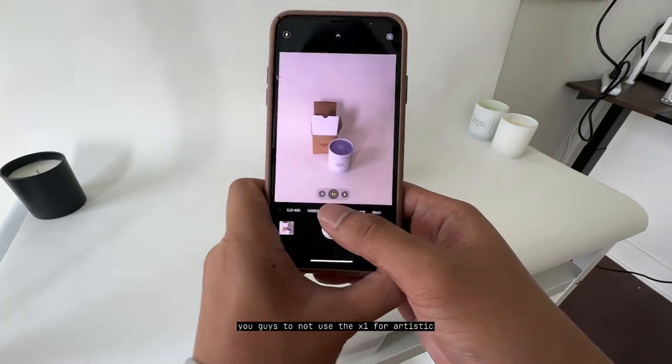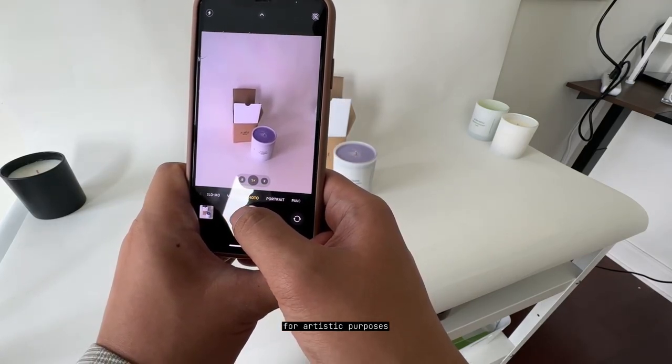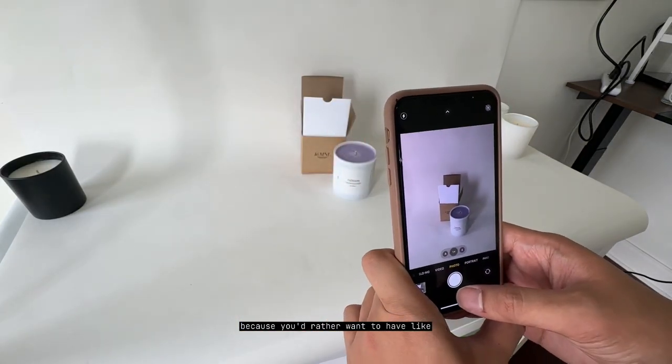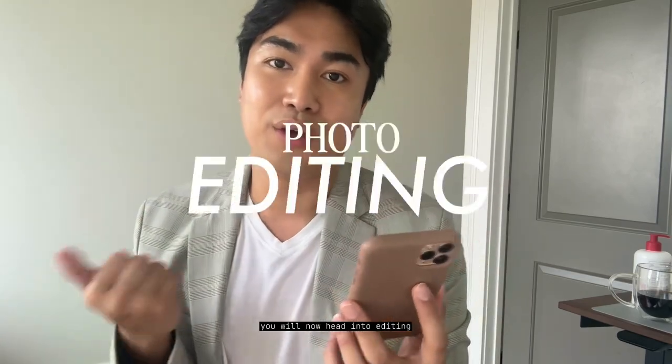But I don't prohibit you guys from using number one for artistic purposes and for variations too, because you'd rather have a lot of selection, multiple selections. So once you guys are done with your product photography, we'll now head into editing.